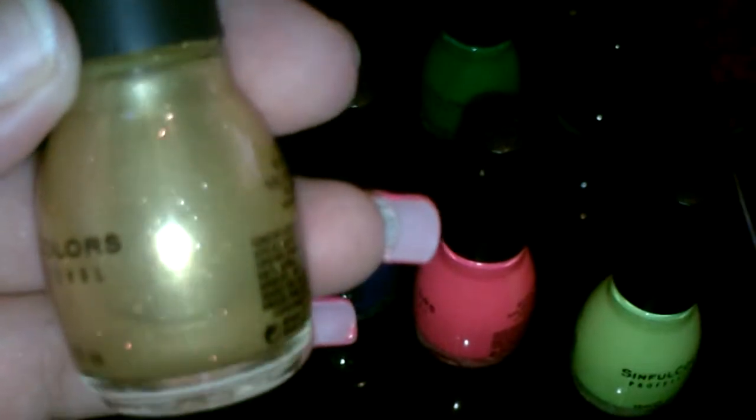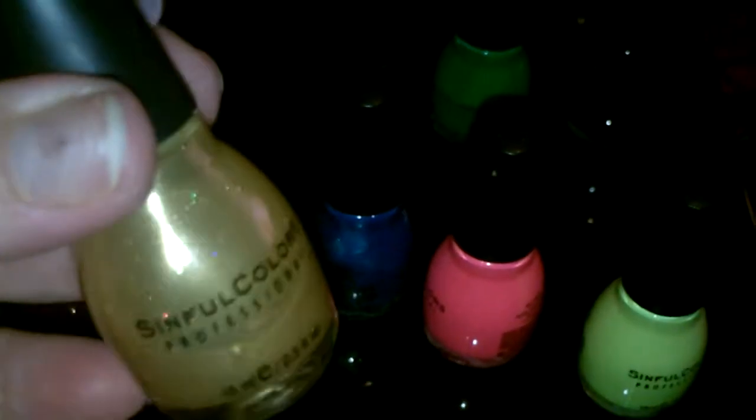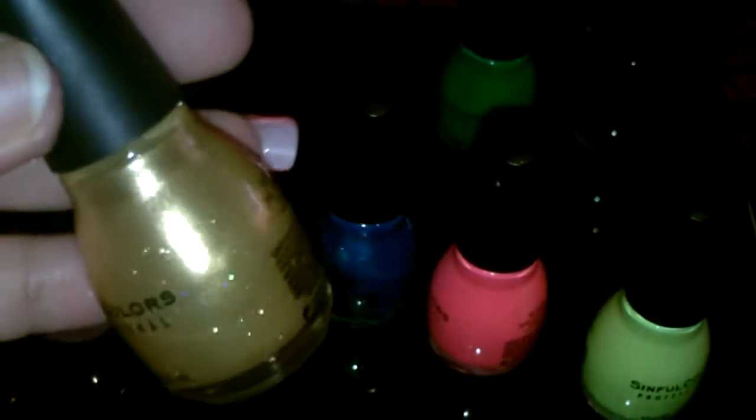I also already owned number 832. This is it. Okay. This is a really pretty gold, as you can see. I'm kind of running out of it. It's like halfway done. Look at all those beautiful iridescent sparkles. Look at that. Oh, it's gorgeous. So if you like gold and you love sparkly, just beautiful color, look at that.